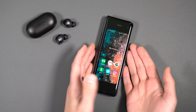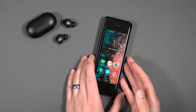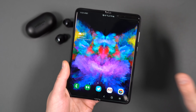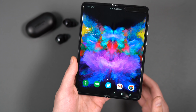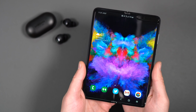So, still got the Galaxy Fold in-house, and I'm actually really enjoying my time with it. I mean, guys, it folds and unfolds. It's pretty incredible. Obviously, there's some downsides to it, but for the most part, this is one of those things I can't wait to see where the future leads us. That said, our time with it is about to come to an end.